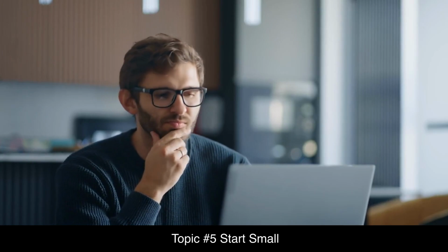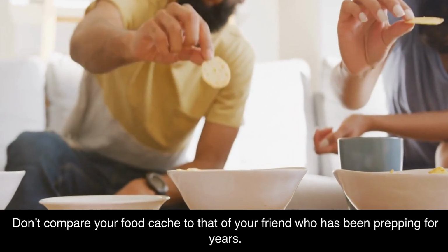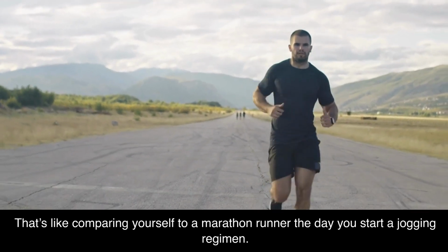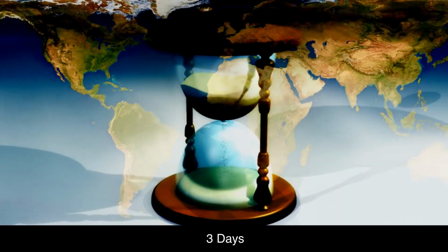Topic number 5: Start small. Don't compare your food cache to that of your friend who has been prepping for years. That's like comparing yourself to a marathon runner the day you start a jogging regimen. To help yourself stick with it, you should set goals. 3 days.